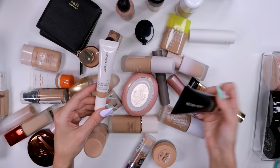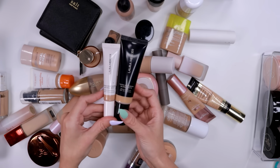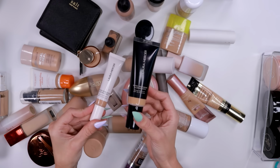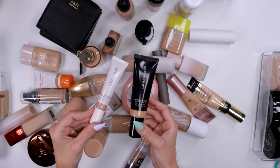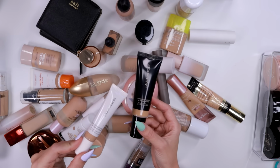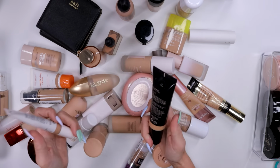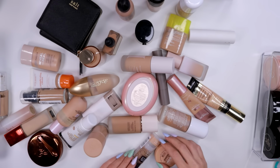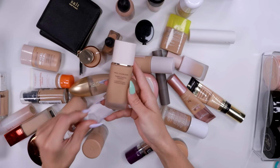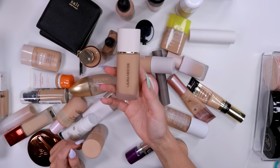I have it in Natural Dewy and I have it in Blurred Matte. None of these hold up on my skin. This one dries down matte and this one dries down dewy. But both of them have the same longevity. And I do wish the matte one had a better longevity because it doesn't keep matte. It is not matte for someone who gets oily. So that's why I didn't like that one. This one is so beautiful on the skin. I need to use this a little bit more. This is the Real Flawless by Laura Mercier.